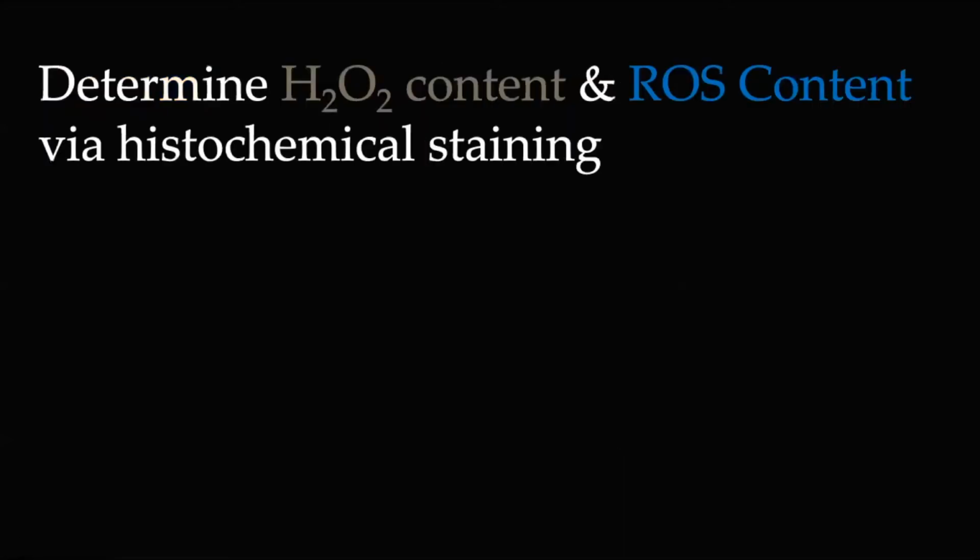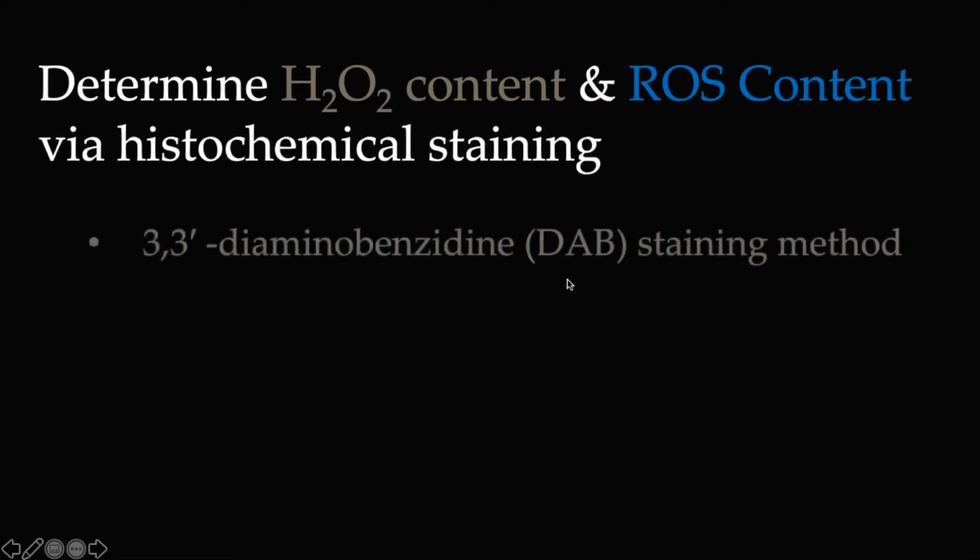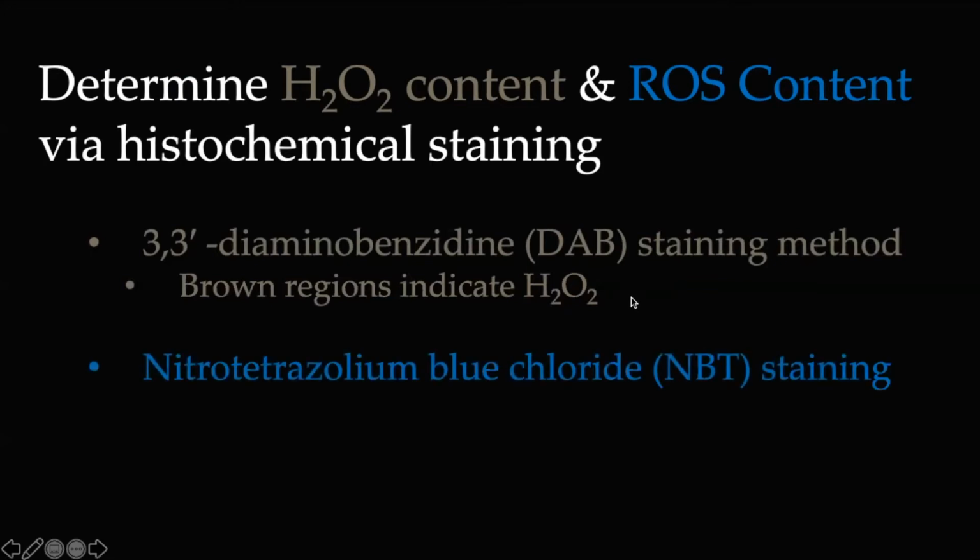Now we can actually look at the hydrogen peroxide, which is H2O2 content. Hydrogen peroxide, as we recall from earlier, is a ROS, reactive oxygen species. And then we can also look at the overall ROS content using a staining method. This is a histochemical staining. The first one, to figure out the hydrogen peroxide content, is 3,3-diaminobenzidine staining. It's also called DAB staining. What this does is it makes the regions of the leaf brown. That indicates where you have your hydrogen peroxide. The other staining we can use is nitrotetrazolium blue chloride, also called NBT. NBT staining gives us basic ROS, reactive oxygen species concentration, which are the blue areas.